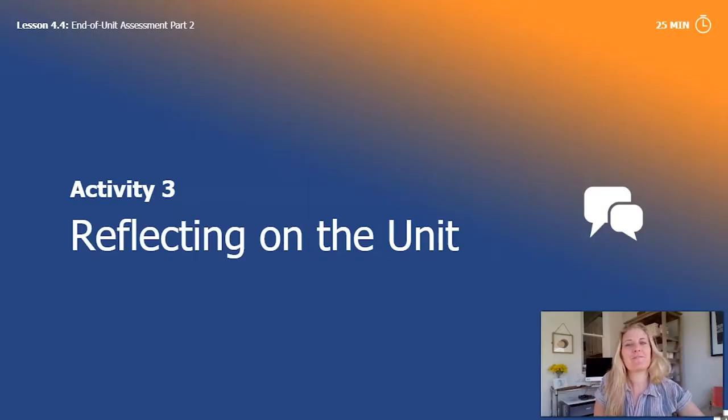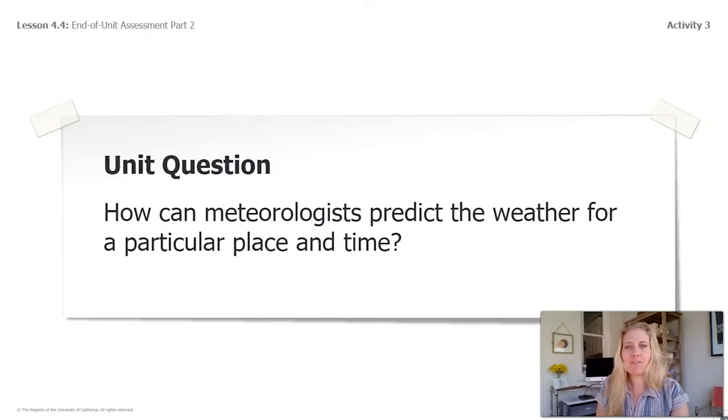All right, welcome back to the final part of our lesson and of our unit. I hope you spent some quality time writing or explaining your thinking to someone near you using a lot of really strong evidence. Here's a reminder of what our unit question was. How can meteorologists predict the weather for a particular place and time?